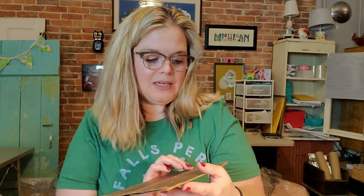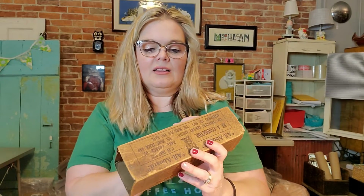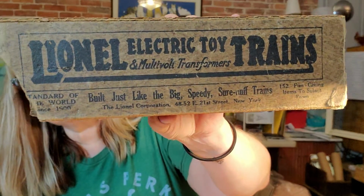Okay, this is another box, and that has it flat, but it went like this because it's a box. It is an original Lionel train box. It says the Lionel electric toy trains, built just like the big speedy sure-enough trains. This one is the Lionel Corporation in New York.